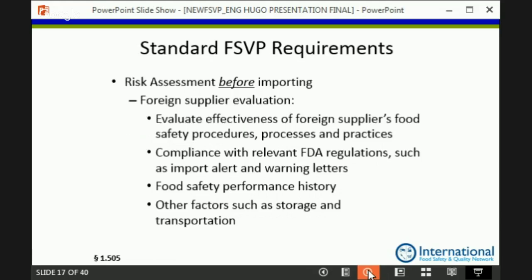I need to know all that, because did the FDA visit you within the last year? Say the answer is yes. Okay, did you get a Form 483? Yes, I did. You know what? Send me a photocopy. I need to review that. It is the responsibility of the importer to review that, and if there were issues, were they corrected to the satisfaction of the FDA? Because if not, how can you approve such a supplier? See how strong it is.